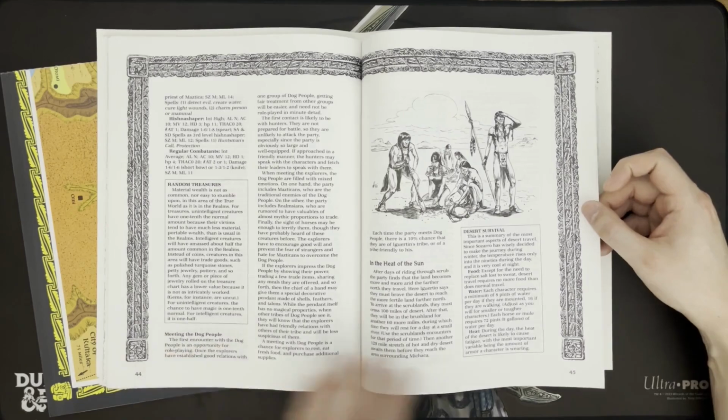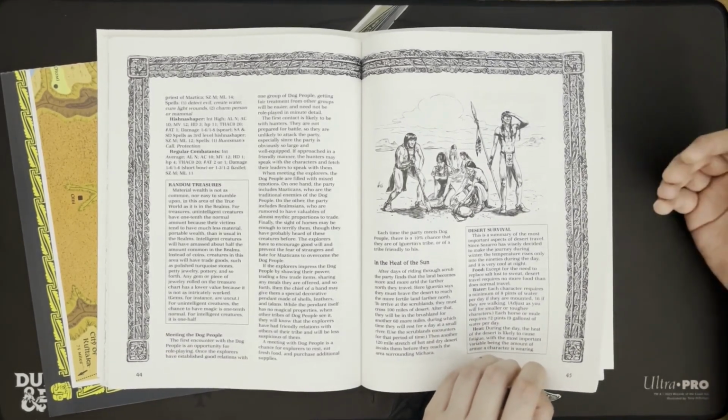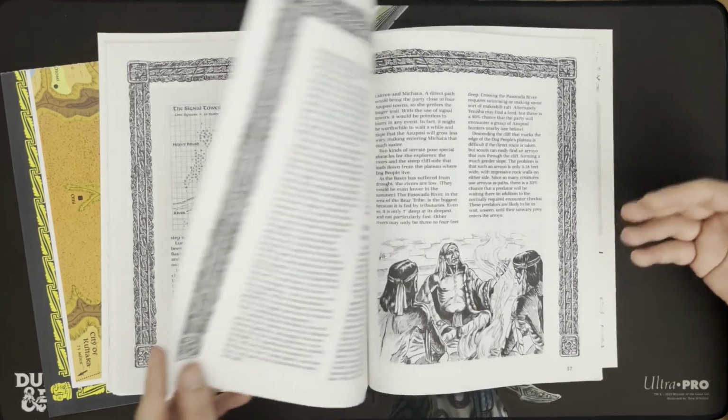So there it says dog people. Now the dog people are actually humans. They're just humans of a different tribe and they live to the north. They're not dog-like humanoids the way that their name makes them sound like. They're not like Tabaxi but more dog.